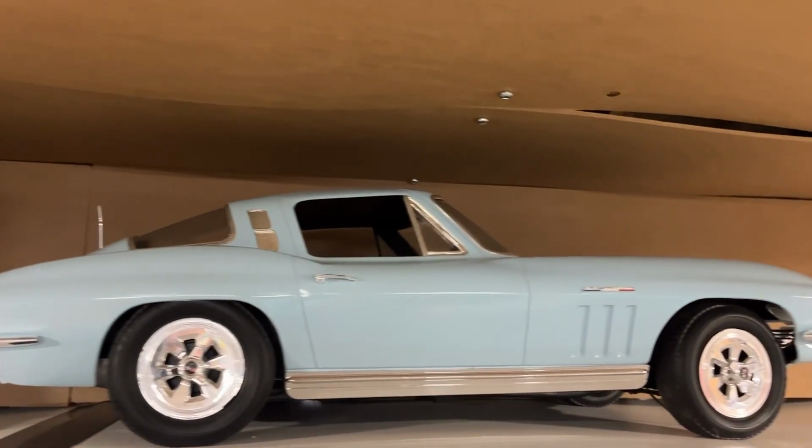He reminded us before we left about his Funko room of movie car Funkos. That's not a movie car Funko, that's just cool.